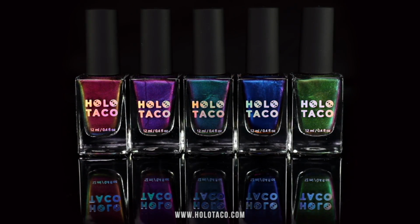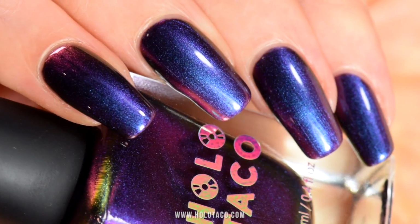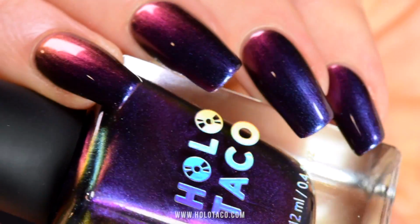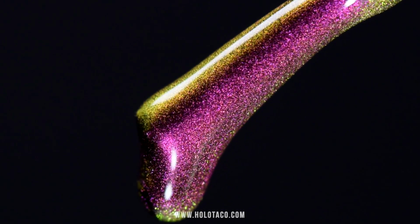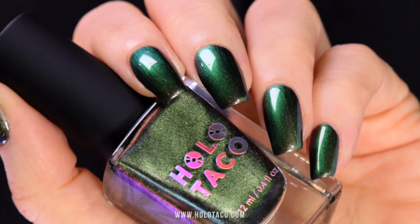This new Multichrome collection is a transformative, color shifting formula made with multichromatic pigments that shift different colors depending on the angle of the light. These are nail polishes that you can apply normally. They are not powders or special gel polishes. If you can paint your nails, you can wear these.